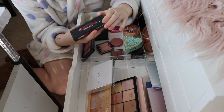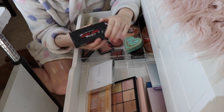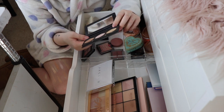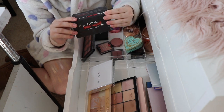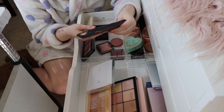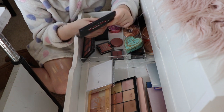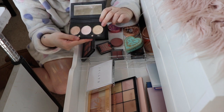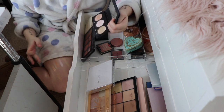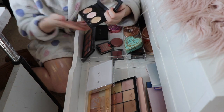And then the last two highlighter palettes I have, an Oprah one, the Feeling Myself. This one comes with Blissful, Pillow Talk, and Rodeo Drive. I can never figure out which is which. I'm gonna swatch this one anyway on the end. Oprah highlighters are one of the most blinding highlighting formulas that I own.